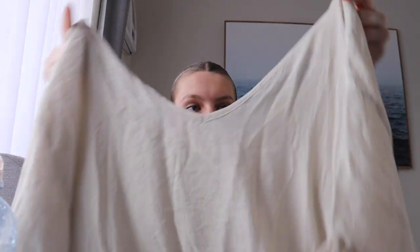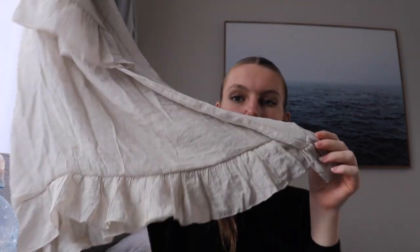It's got a V front, and it's just long with frills at the bottom. I think this is a very pretty dress. It is see-through, but again, I think that's fine for a sarong. My mum got this. I'll probably steal it from her, but it is very pretty.